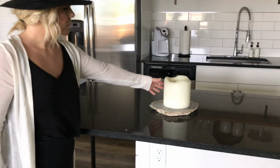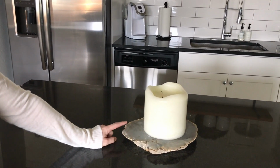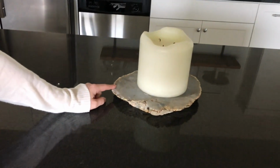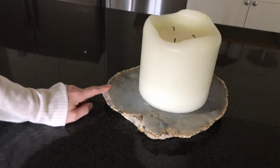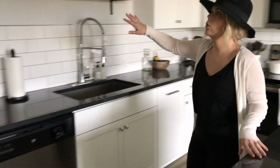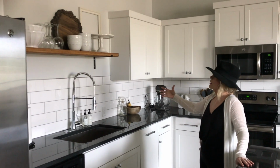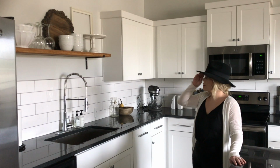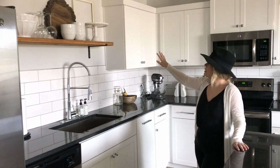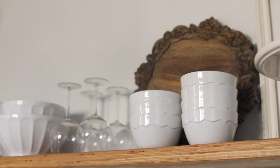This big candle I got at Target. And then this stone, I actually found one at World Market, but it was like $70 and I just couldn't bring myself to get it. And then I found this one at HomeGoods for 16 bucks. So that was awesome. In my kitchen, I have this open shelving and I just wanted it to be aesthetically pleasing, so I was very careful with what I put in here. But I also needed a couple of different tones and textures. So I did clear glass, white, and then a little bit of wood.